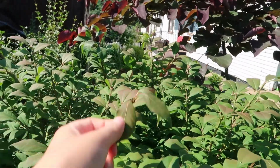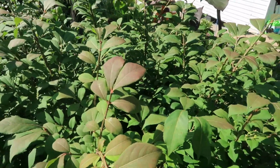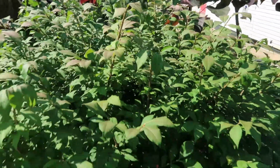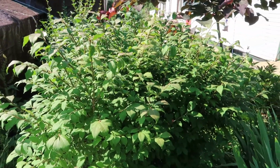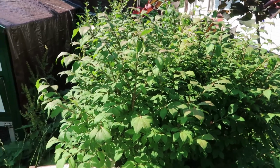We already have a little tinge of red on the burning bushes. These are actually deemed invasive now in Pennsylvania, so I might have to dig them up.